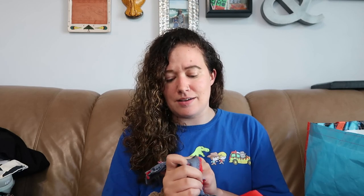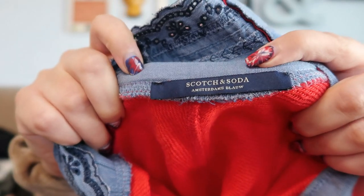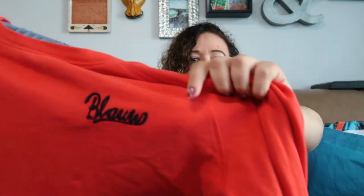This brand I had never found before. Comps looked a little bit worse than what I kind of thought in my brain when I heard about this brand in the past. But we'll see. This is Scotch and Soda. It's a size medium. I can't remember what this word says. It's really hard to read. I think it's B-L-A-U-W. I'm not sure if that means something in Dutch, because this is like made in Amsterdam, I believe. Yep. So if you know what it means, let me know. And if I Google it before this video goes up, I will leave it on the screen.